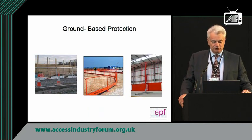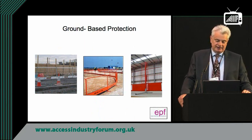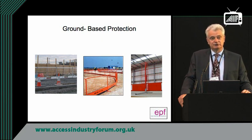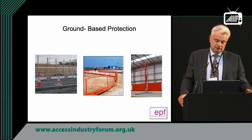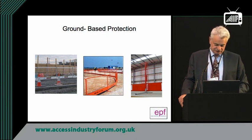Of course, barriers can also be mounted at ground level. We also have support feet available, which enable you to fix your barriers as demarcation fences at ground level, extending the use of the barriers that may be in the user's fleet.